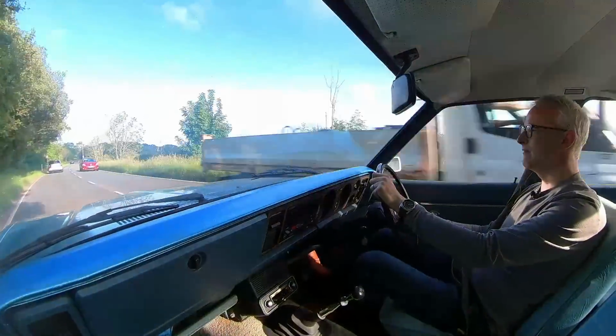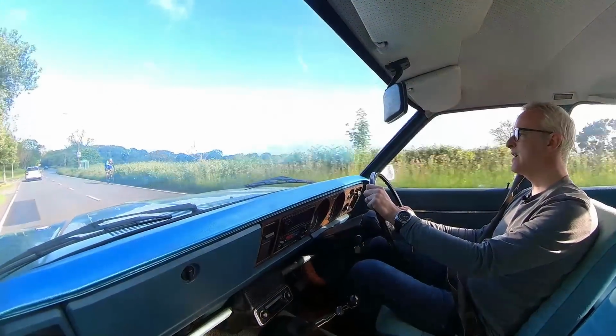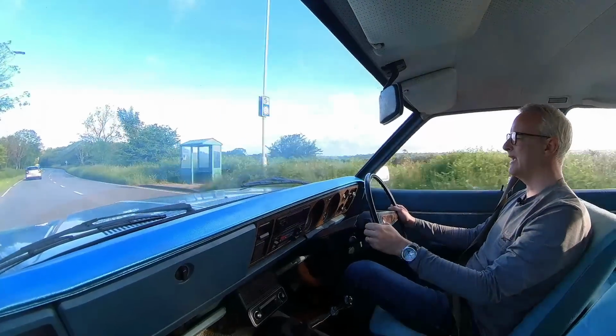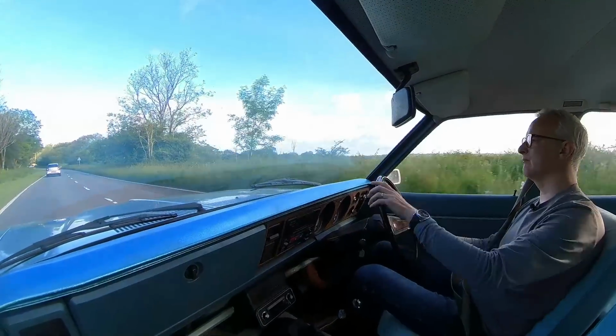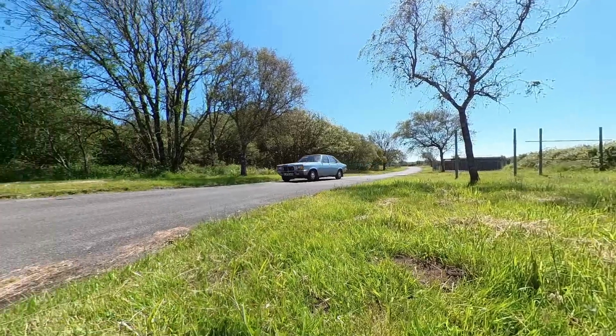As it is, it's otherwise quite relaxed. It feels reasonably solid. The steering is perhaps a little vague. You've got this big bus-like, thin-rimmed, Bakelite steering wheel, but it goes where you point it.